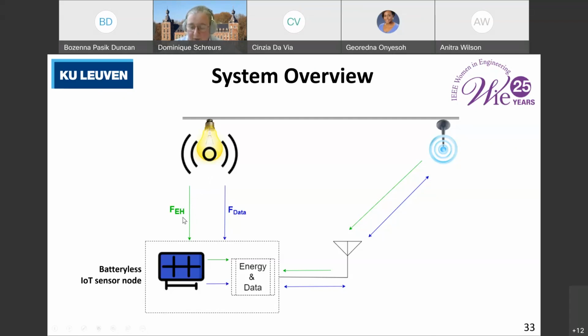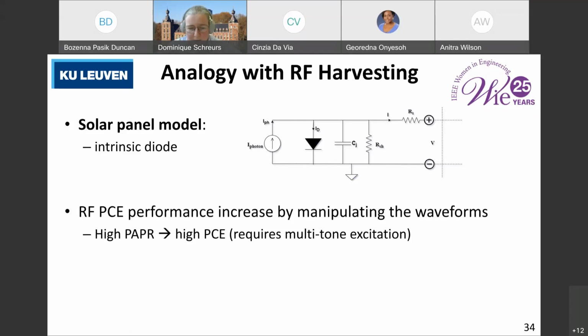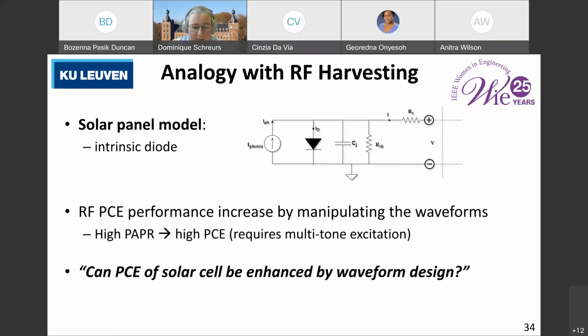But first, in terms of the energy harvesting, if we look at the model of a solar panel, then actually it looks pretty similar to the schematic I've shown before. Namely, you have a diode and a low-pass filter. The main difference is, of course, that now you have a photon current exciting the operation of the solar panel. But as we know from the research in the community, you can improve the energy efficiency by manipulating the waveforms. So the question we ask ourselves is, can the same be done for solar cells? So not using the straight DC light, but changing the waveform of the light.